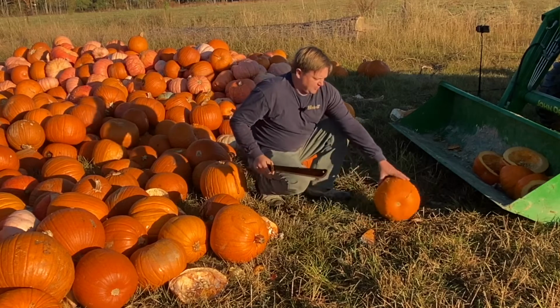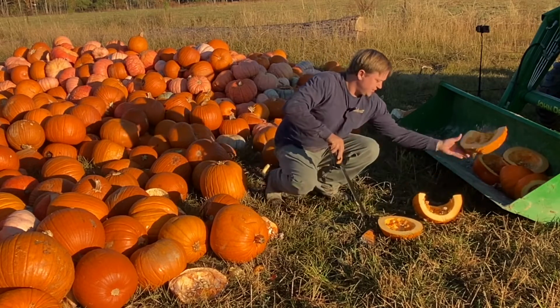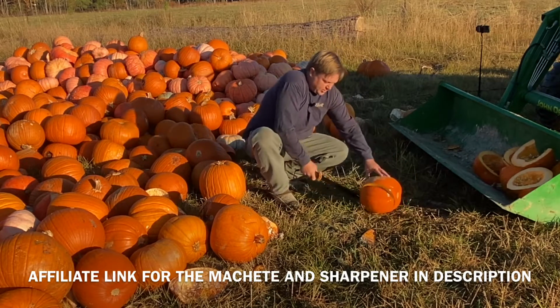I usually break up the pumpkins. It's easy to break them up by throwing them on the ground. But what I've found is, as far away as I am from the pigs, I can get more pumpkins into my tractor loader if I go on and cut them with a machete.